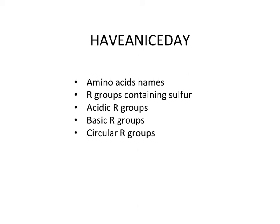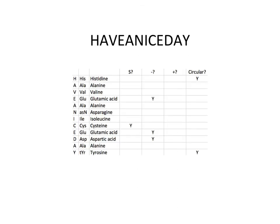So I'm going to leave you to think about the answers to these questions here. I'll show you the answers to this question, just so you've got them in the recording. So there you go. The names of the amino acids, their single letter codes, their 3-letter codes, their full names, and then the answers to those questions.